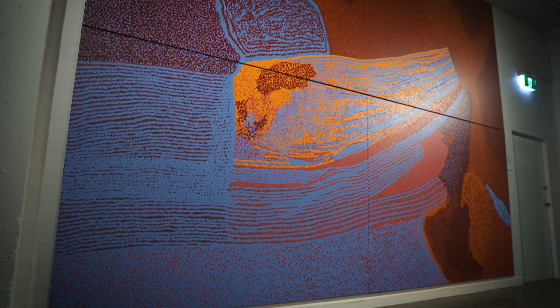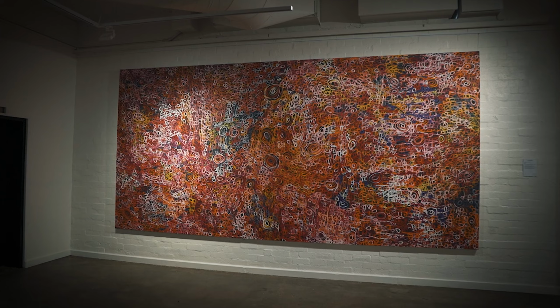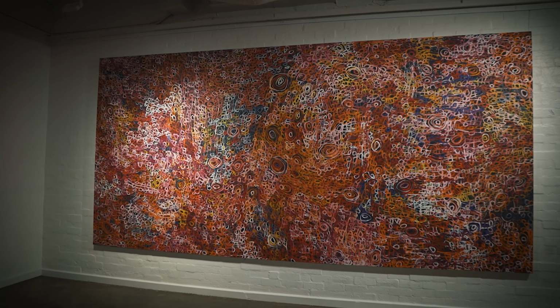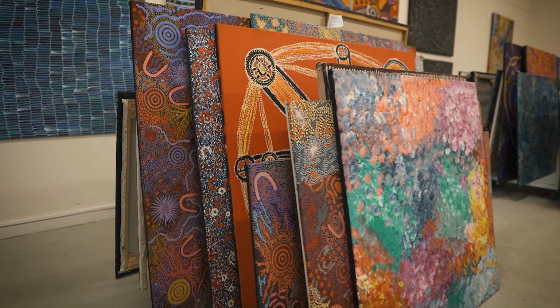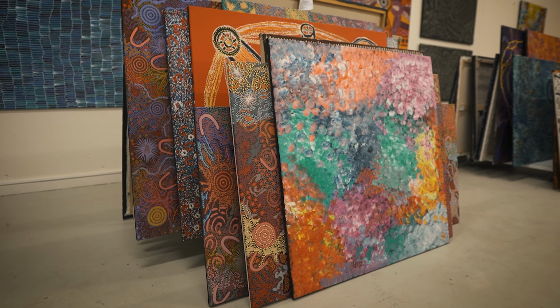The gallery's been here since May 2018. It was established by Jerry Ryan, the owner of Mitchelton, and Adam Knight, he's our gallery director. It houses some of the largest pieces ever created by individual artists, and it is the largest commercial Indigenous art gallery in the Southern Hemisphere. Wow. It is very impressive.